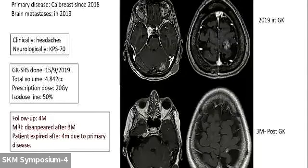This is a second case, 47 years old, female, primary disease, CA breast since 2018, and after 1 year, she has brain metastasis. So her Karnofsky score was 70, and above you can see the 2 lesions. One is in the left cerebellum and the second is in the left frontal. And after 3 months post gamma knife, you can see a very small part is left. But the patient expired after 4 months due to her primary disease because it was not controlled.